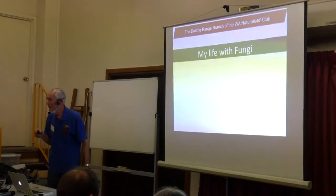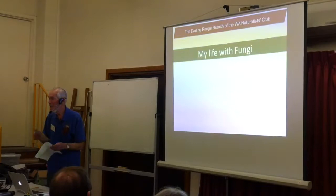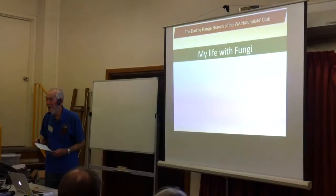I haven't seen the actual written work, but they made a little cardboard fold-out with pages in it, and each page had a study of a particular fungus that they had found. And we named them as best we could. I didn't know anything about fungi at all in those days.